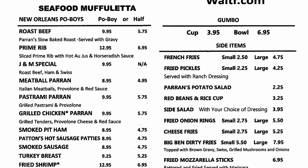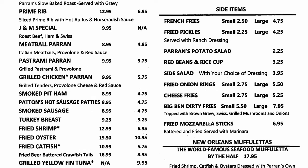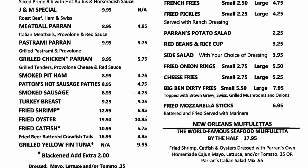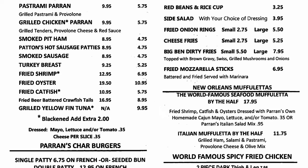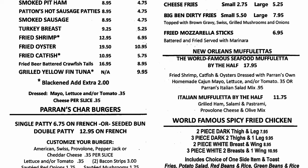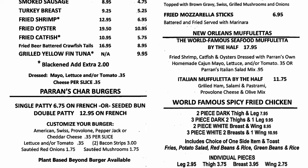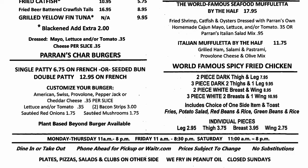So we see they have their New Orleans Po' Boys with a roast beef, a prime rib, a J&M special, a meatball Parran, pastrami Parran, grilled chicken Parran, smoked ham, Patton's hot sausage patties, smoked sausage, turkey breast, fried shrimp, fried oyster, fried catfish, fried beer battered crawfish tails, grilled yellowfin tuna. Then we have Parran's char burgers.